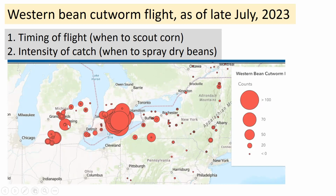70. When you're trapping for corn, the trap is telling you the timing of the flight so that you can optimally go out and scout at peak. I would say if you're in southern Michigan, central Michigan, you should be scouting your corn now. Maybe if you're in the upper part of the state, your peak is going to be maybe next week.